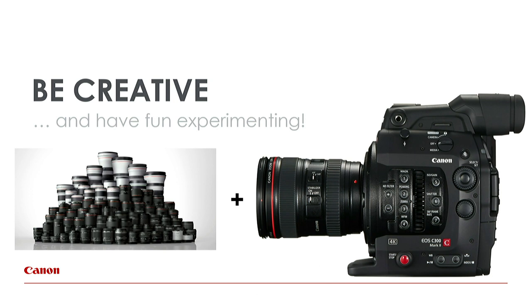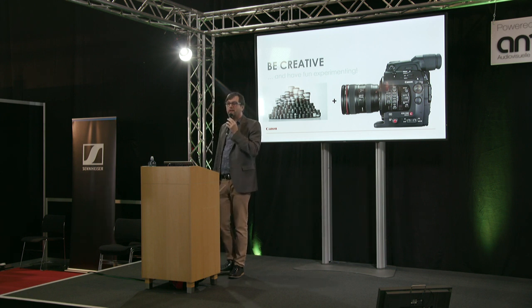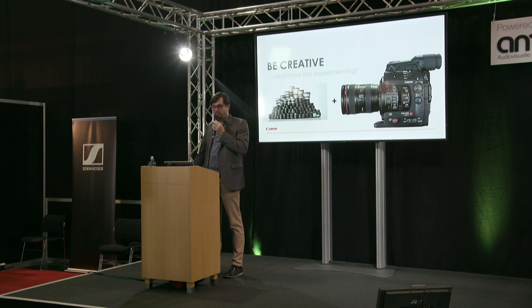So I want to say be creative and have fun experimenting with these lenses. If you have any questions or if you want to see how these lenses work, please come to the Canon booth. We have the tilt shift lenses here. You can experiment with the photo cameras. You can put it on your cinema camera as well. So be creative. Use what we give.